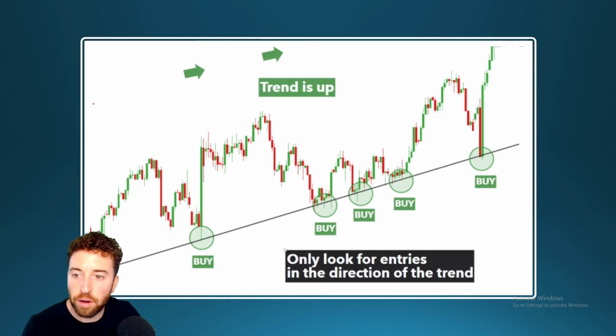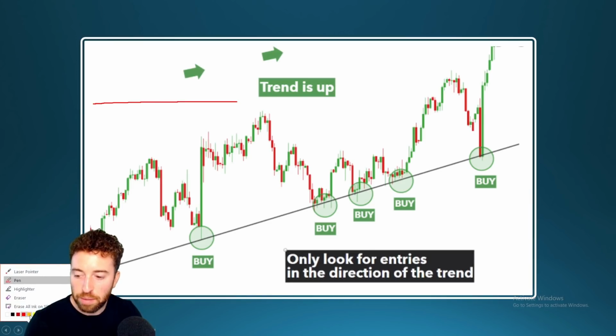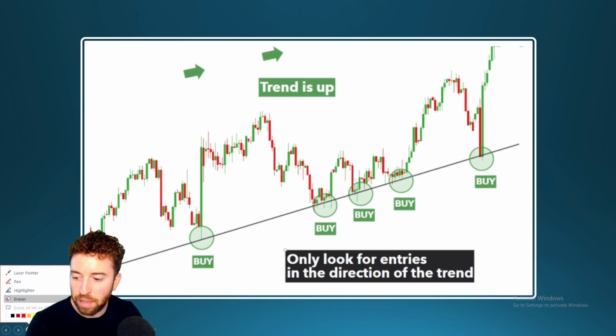We have our main support. Here's our support line. And actually, let's turn this into blue, because that's why I always want to have our support. Let's do it again. We'll do a nice blue support line right here.